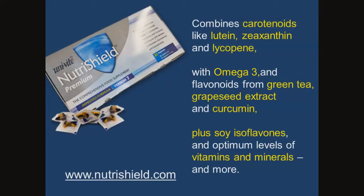The supplement that Dr. Clayton has designed certainly does combine carotenoids like lutein, zeaxanthin, and lycopene with key nutrients like omega-3 and flavonoids from green tea, grapeseed extract, and curcumin. These are all powerful anti-inflammatories which are known to be really important to your long-term health. It also includes soy isoflavones and optimal levels of vitamins and minerals, and indeed more.